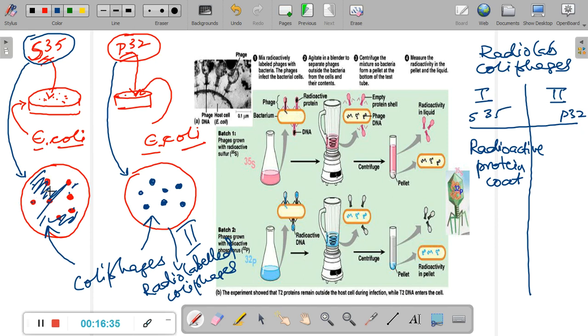Now when you grow the virus inside, the virus will make its protein shells. And protein contains sulfur. So where is the sulfur coming from? From these coliform bacteria, E. coli, which got their radioactive sulfur from the media. So the protein coat that they have is radioactive, but the DNA that they contain is non-radioactive. Why is it non-radioactive? Because DNA does not contain sulfur 35, right? There is no sulfur present in the DNA. So from plate 1, Hershey and Chase obtained radioactive coliphages.